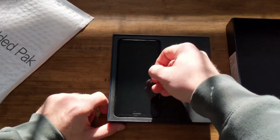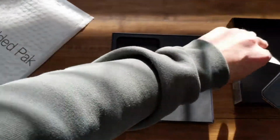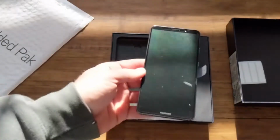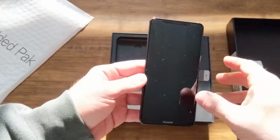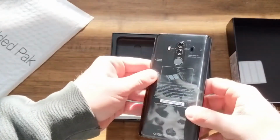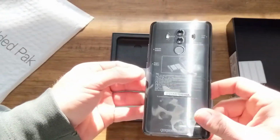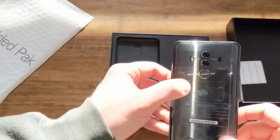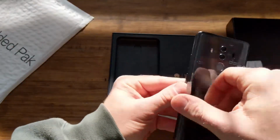So here we are. Here is the phone. And one thing that Huawei also does is put a screen protector on it. So a lot of times, some companies do that because they don't have an oleophobic coating on their screen. I don't know if this does or doesn't, but I plan on leaving it on. There's no need to take it off. And here we are on the back. Looks like we got a dual SIM. Has the NFC sensor at the top, fingerprint sensor right below that. Let's take this off right here.